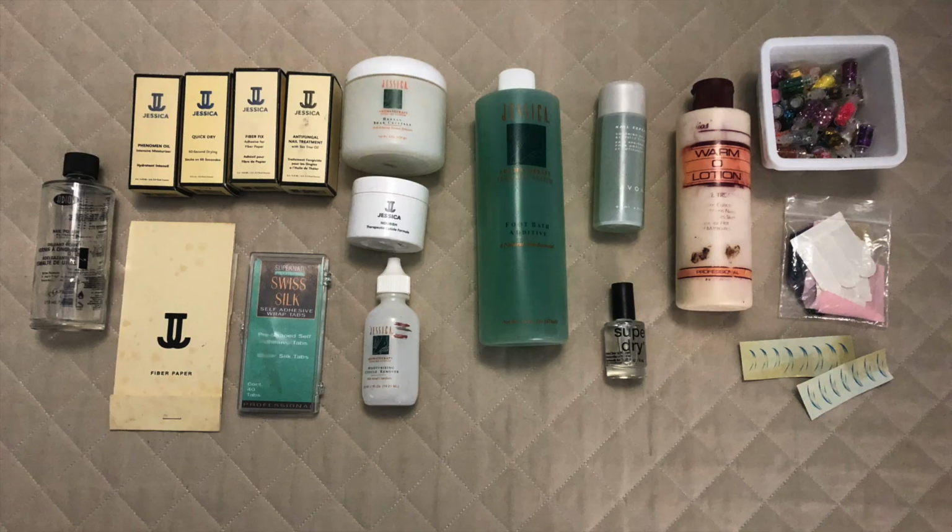The first picture is all kind of random. On the far right is the nail art. I have silks, I have fabrics. I know you're probably wondering what the heck with the fabrics.